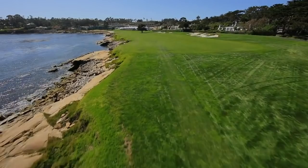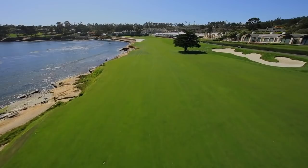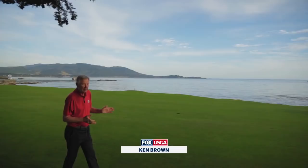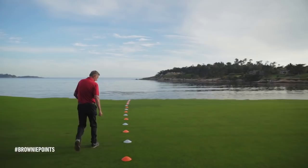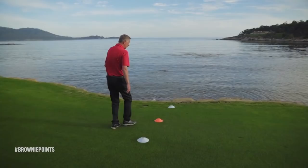But the tree, which is on the right side of the fairway here, is the pivotal point. Can I get past it? Do I play left of it? The tree's about 265 odd yards off the tee, and the fairway to the left of it is only about 20 yards wide. Let's just measure it out. 1, 2, 3, 4, 5, 6, 7, 8, 9, 10, 11, 12, 13, 15, 16, 17, 18, 19, 20, 21, 22. 23 yards wide left of the tree.